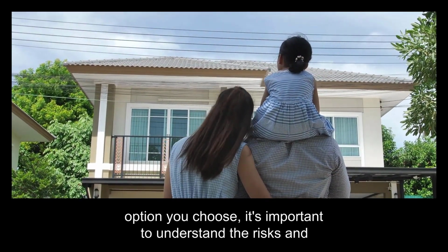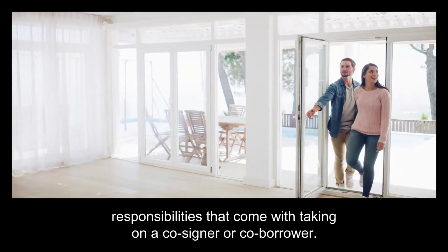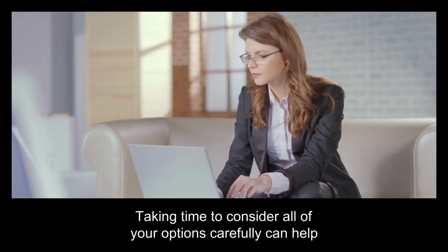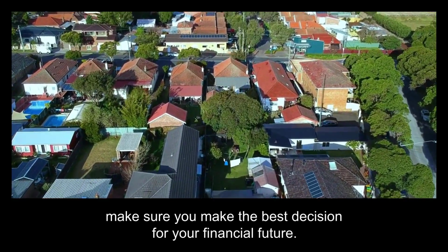No matter which option you choose, it's important to understand the risks and responsibilities that come with taking on a co-signer or co-borrower. Taking time to consider all of your options carefully can help make sure you make the best decision for your financial future.